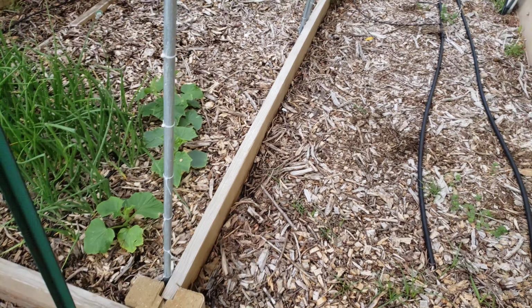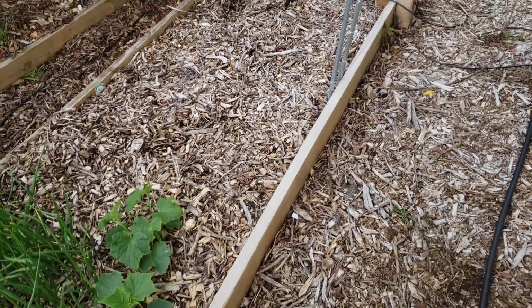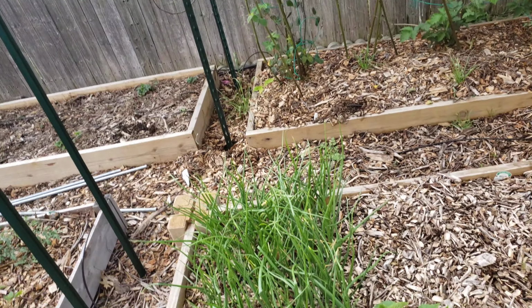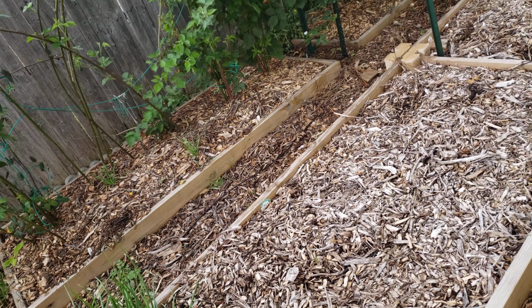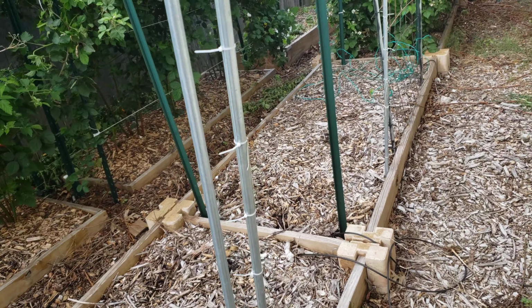Here I got the two raised beds that I usually have. I got to put my trellis up, but there's some onion. Here's some cucumber that I put here, and I got to get my trellis up because they're ready to start climbing.